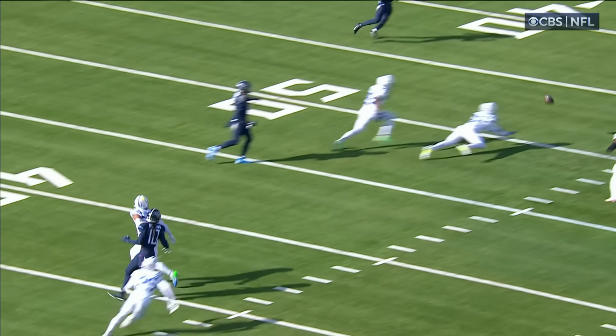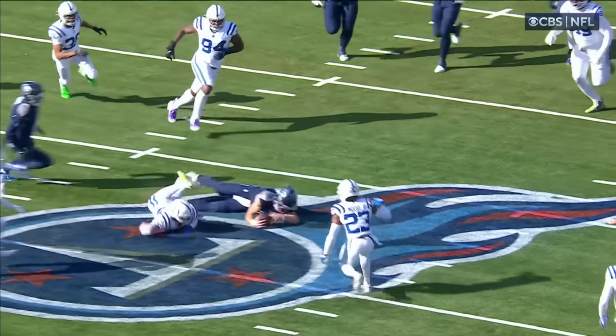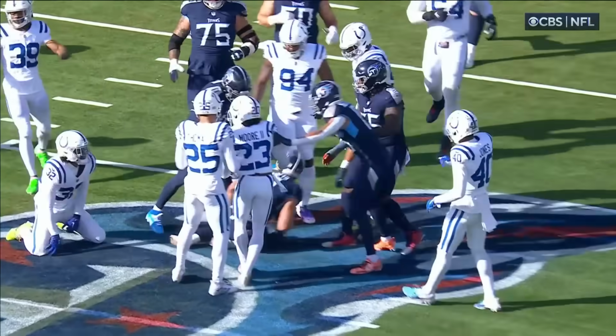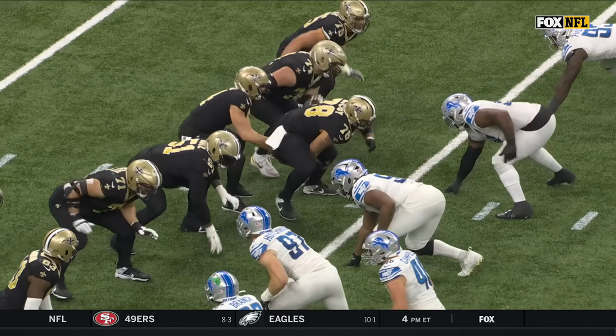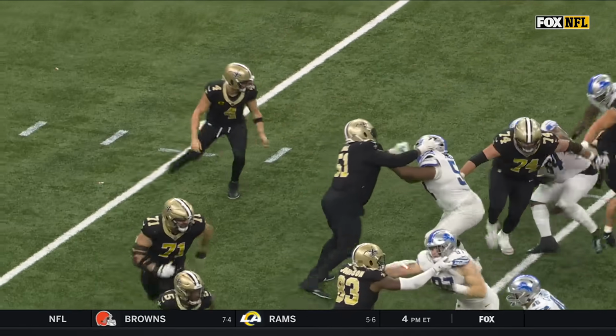We have Gene Steratore here to give us some clarity. Gene, what are you thinking? What do you see? I'm going to do my best. Nobody knows either. I want you to watch. Derek Carr doesn't know. Oh, my goodness. How unfortunate is that? Wow.